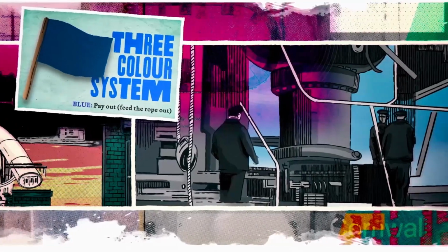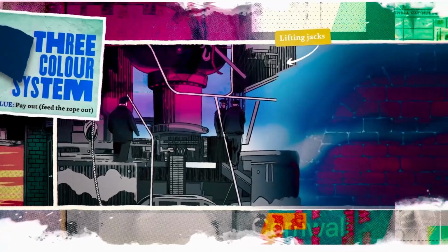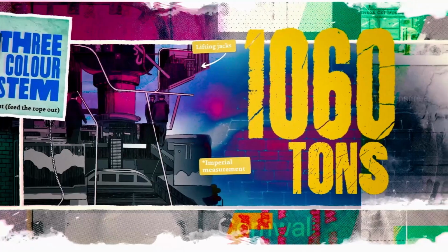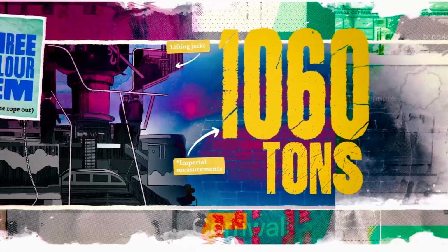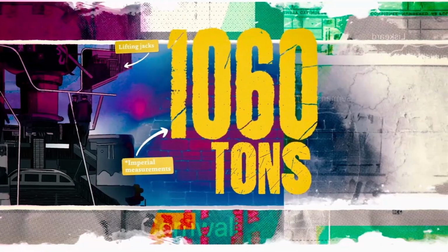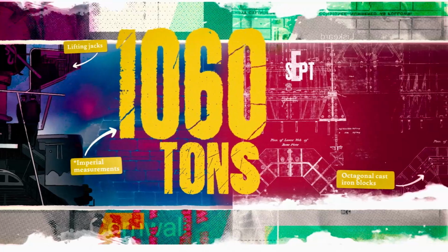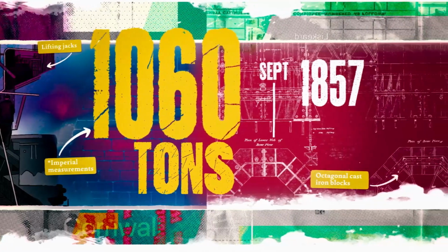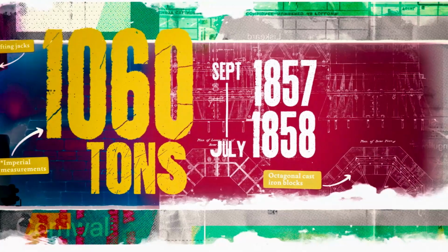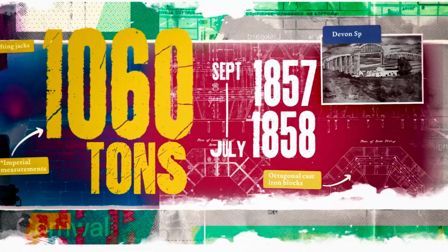Using the tide and filling the pontoons with water, the truss was lowered onto one large and two smaller jacks at each end to lift the 1,060-ton span to 100 feet. Masonry on the Saltash pier was added after every lift of 3 feet. When 6 foot of masonry was completed, 2 octagonal cast iron blocks were added to the central pier. This continued for around 10 months, when the span finally reached the required height. Once the Cornish span had been floated, work commenced on the Devon span on the shore.